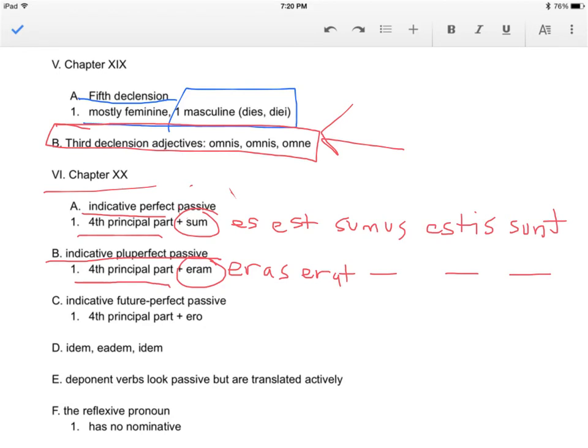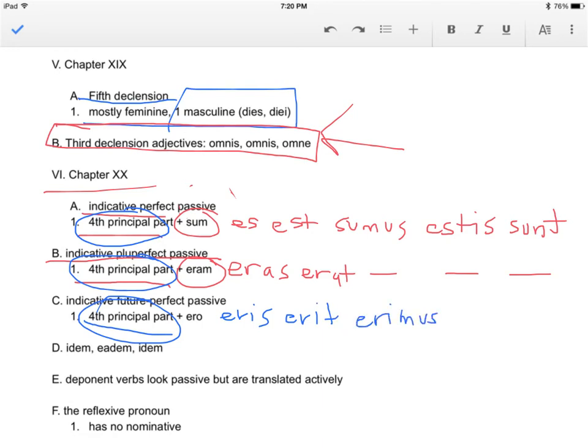The indicative future perfect passive. Take the fourth principal part. Choose the masculine form, or choose the feminine form, or choose the neuter form. Every time you have the fourth principal part, that's an adjective, so you have to choose the gender. If the subject is masculine, choose the masculine form every single time. And then you add ero, eris, erit, erimus, eritis, erunt.